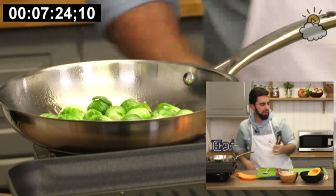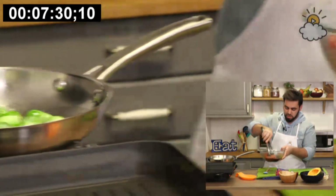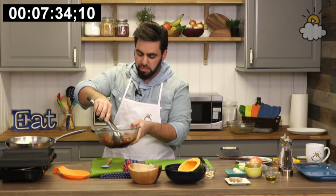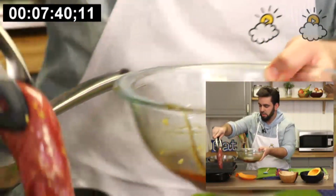All right, so we're going to get the pork in here because it's important to get this cooked. I like pork to be a little medium. I know some people are a little skeptical of it, but I like it to be a little pink.